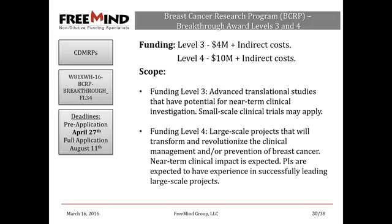Depending on the type of organization you are, a pretty standard cap on the indirect cost for most companies is about 40%. So 40% on top of, as an example, 10 million is actually 14 million. So that's a pretty decent award.